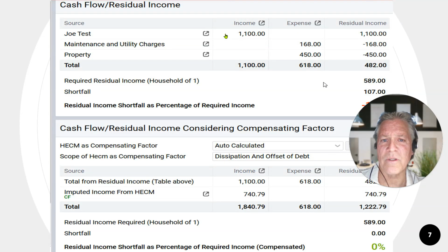So here's a snapshot of the actual software that we use to do these loans. So we have his income here, $1,100 in Social Security. Then we subtract from that his property taxes and homeowners insurance premium in the form of a monthly payment. So we take the taxes annually, the insurance divided by 12, that's $450 here. That is a debt that we have to show that he is paying.